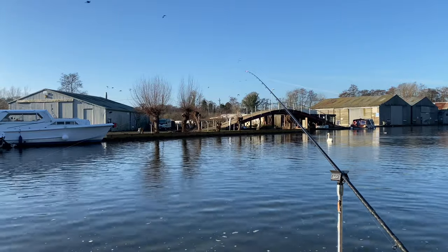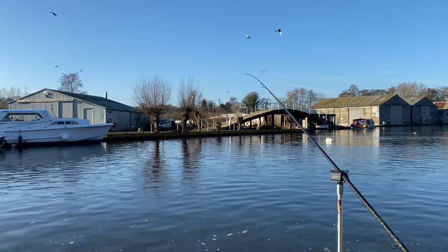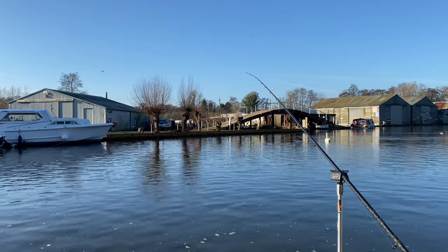So this is what the setup looks like today. Just got the feeder up in the air on the rod rest. Slight bend in the tip. We're fishing just down the river.